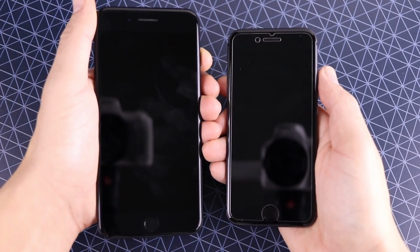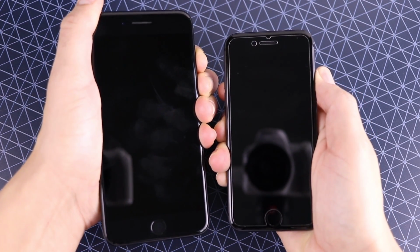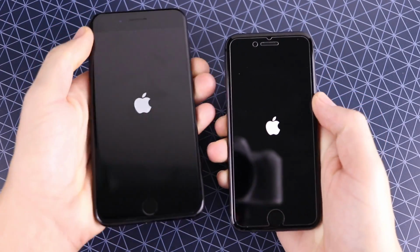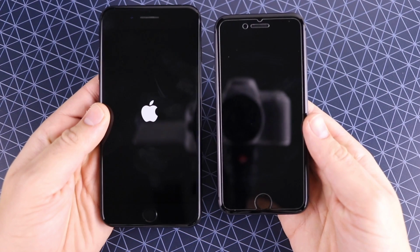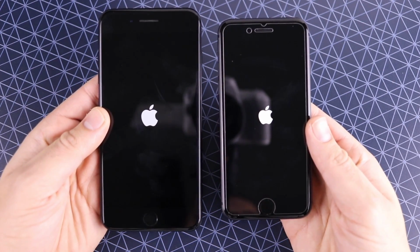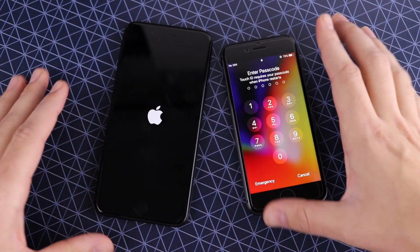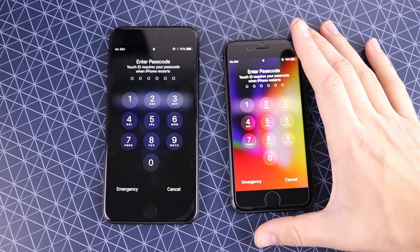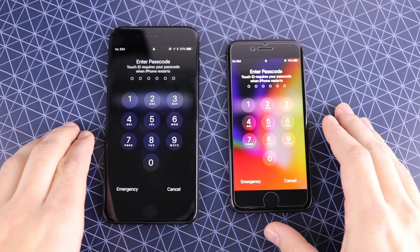So let's go ahead and boot these up at the same time and see which one wins. 3, 2, and 1. Remember, A10 Fusion on the left, and we have an A11 on the right. We also have 3 gigabytes of RAM on the iPhone 7 Plus with only 2 gigabytes of RAM on the iPhone 8. But maybe the iPhone 8 will still be faster on the boot up, even though it has less RAM. So there is the iPhone 8 ready to go, and we're still waiting on the iPhone 7 Plus, and there is the 7 Plus. So you see easily a win there on the boot up test for the iPhone 8.